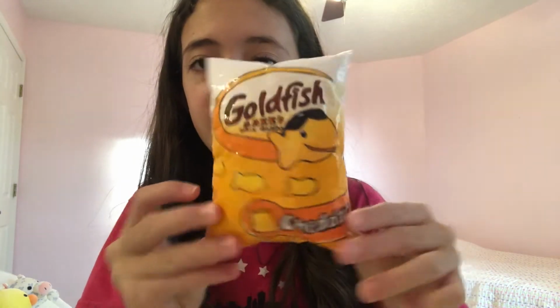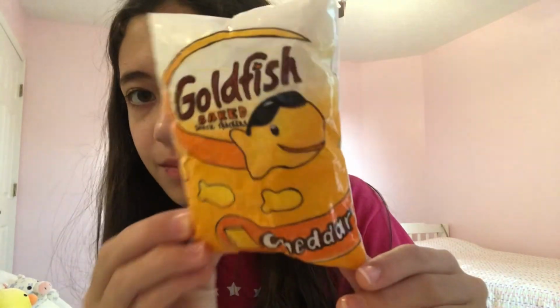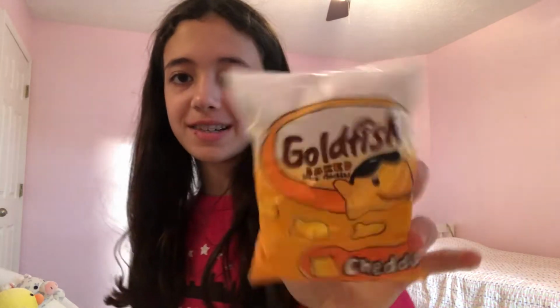This next one is Goldfish. This one actually looks so small on camera. It's not super small, but that is the design. I really hate the back of this one, but the front looks really good. So this is my desk. This one has a really nice texture as well. Really slow rising. So there is that paper squishy.